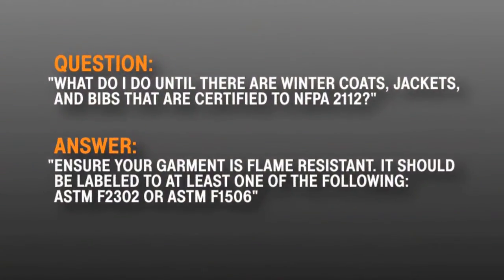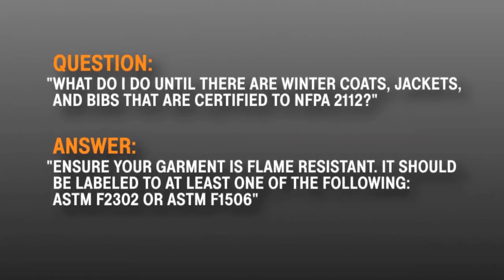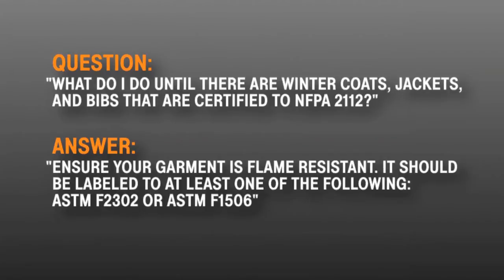Great. Now, the market is working very quickly to complete certifications on outerwear, but until that happens and until those garments are generally available, the best course of action is to issue NFPA 2112 certified daily wear, meaning shirts, pants, or coveralls, and then FR outerwear to be worn over that.